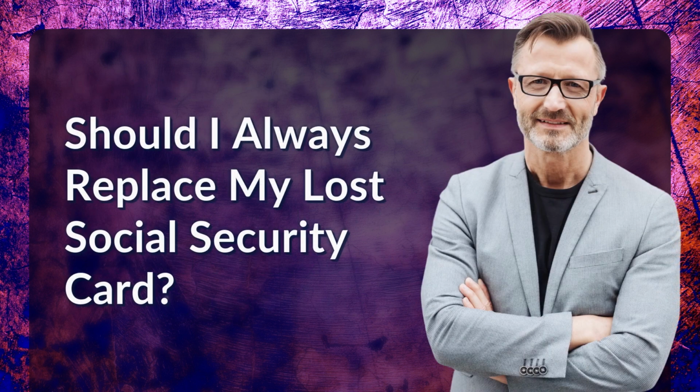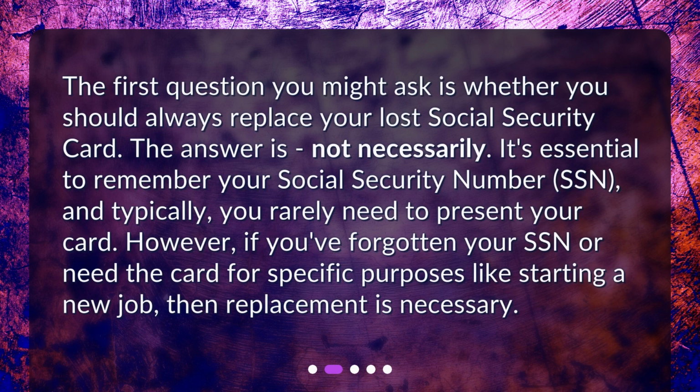Should I always replace my lost social security card? The first question you might ask is whether you should always replace your lost social security card. The answer is, not necessarily. It's essential to remember your social security number, SSN, and typically, you rarely need to present your card. However, if you've forgotten your SSN or need the card for specific purposes like starting a new job, then replacement is necessary.